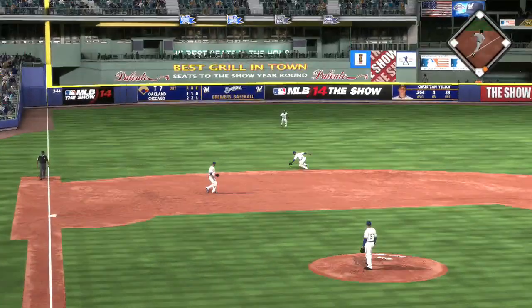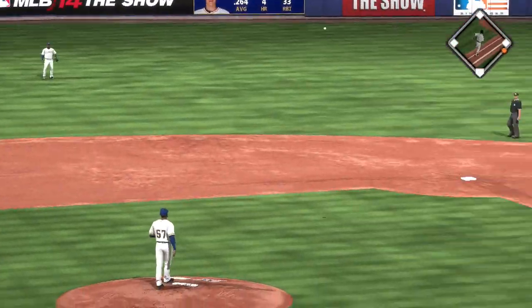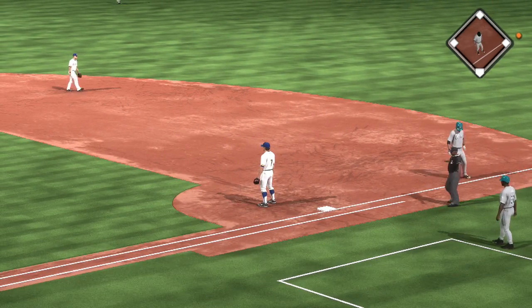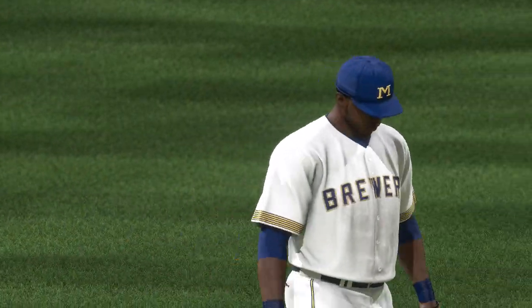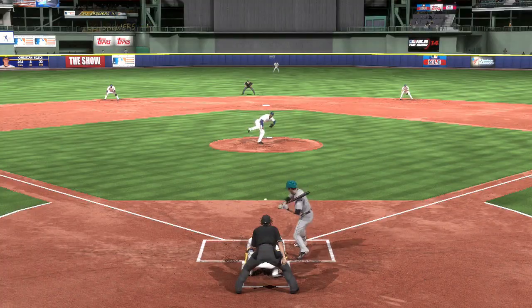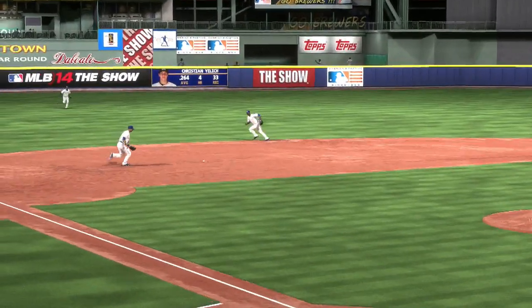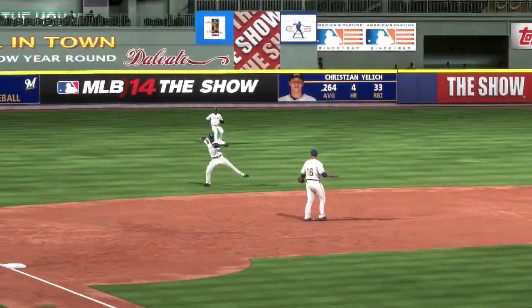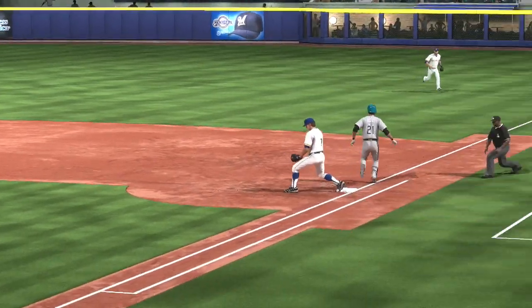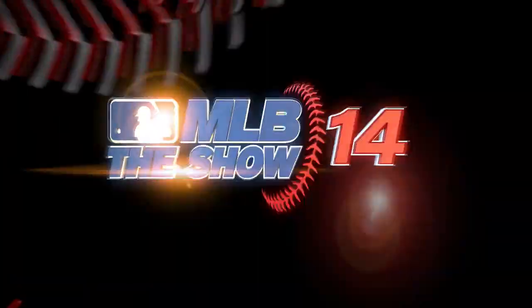And this is on the ground toward the hole. And he'll turn and fire a desperation throw to first. Off-balance throw, but he couldn't get enough on it, so it'll be scored as an infield single. Well, this would have taken a superhuman effort right here, deep in the hole. You see, he doesn't have time to plant himself, so he just leaps into the air, fires it across the diamond. Just a great effort, but this was always going to be a base hit.